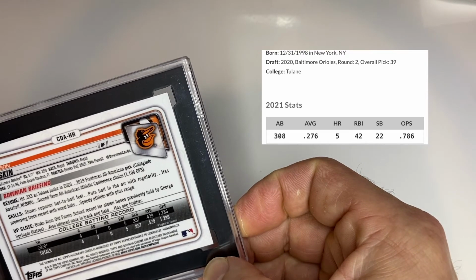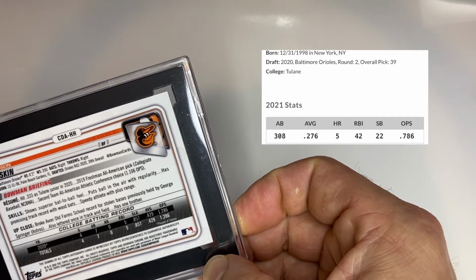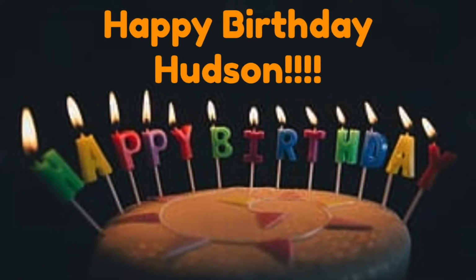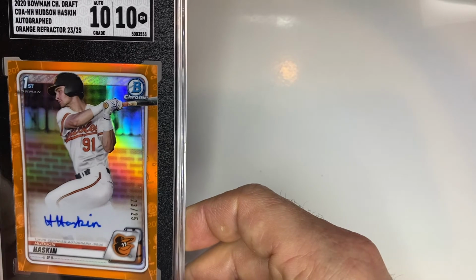He was born in '98, so that would make him 23 on New Year's Eve. Hey, happy birthday to Hudson. It's his birthday in a few days. I love these low-numbered parallel cards.